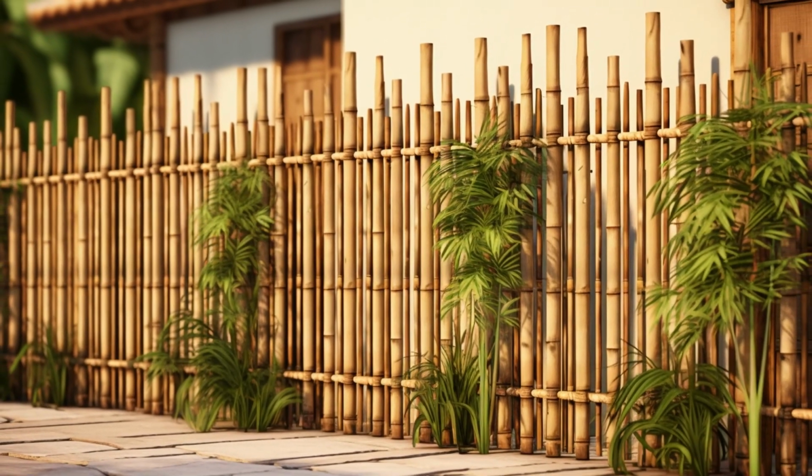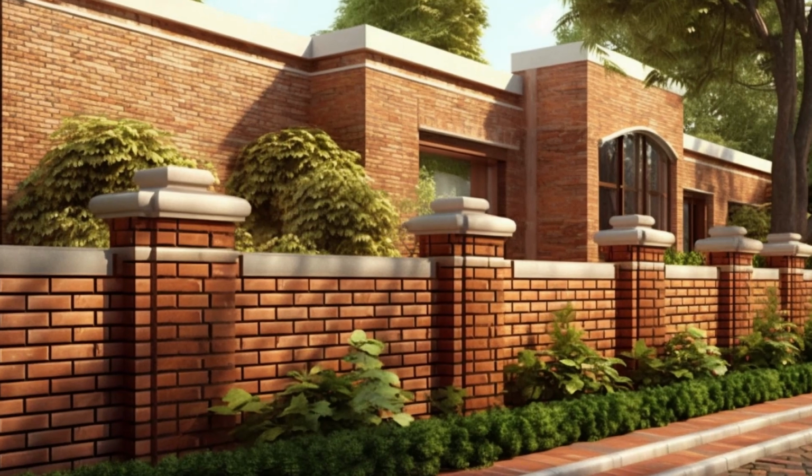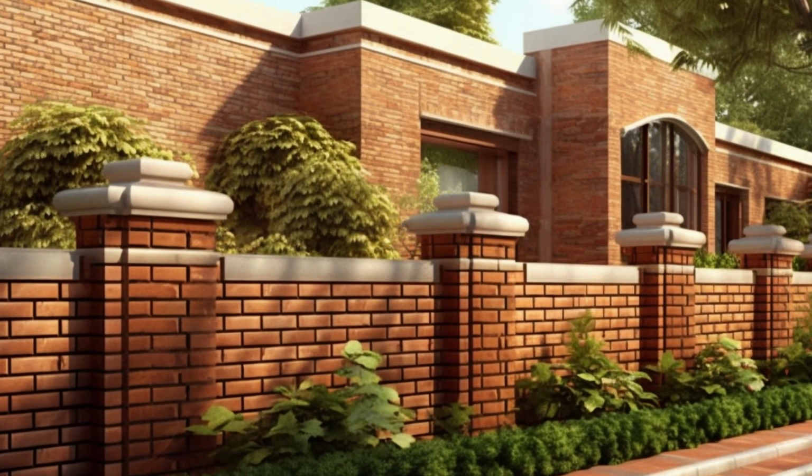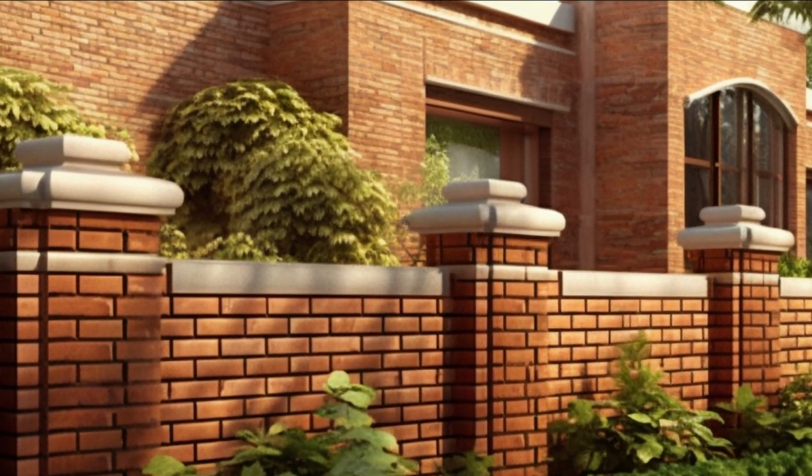Whether you're a gardening enthusiast, a DIY lover, or someone looking to revamp their outdoor space, our collection of home garden fences design ideas is your ultimate source of inspiration.